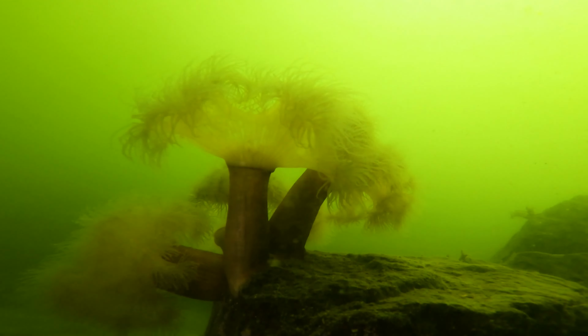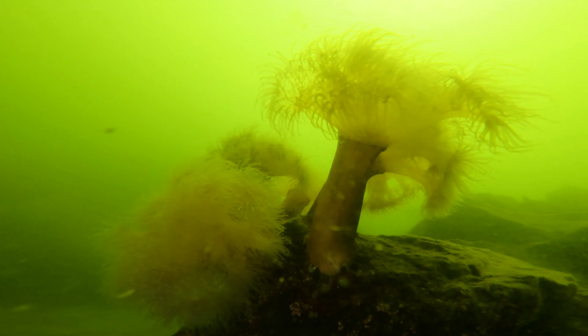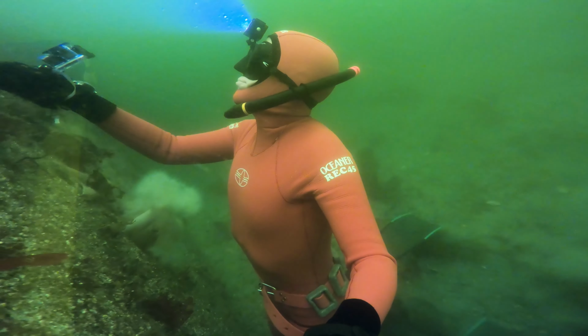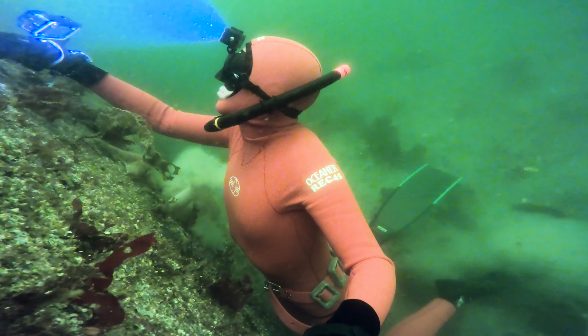These short plumose anemones didn't look particularly big to me, but I guess they're trying to take advantage of the current plankton bloom as well. This time of year must be kind of like Christmas for them, with all the food available in the water column.